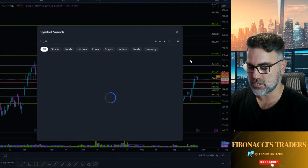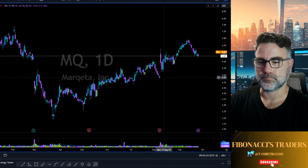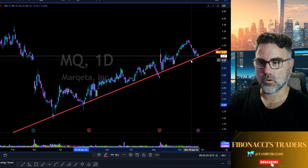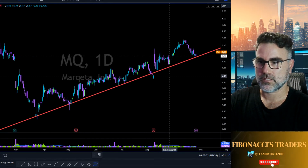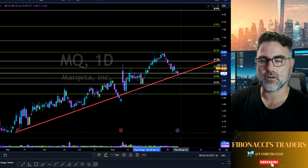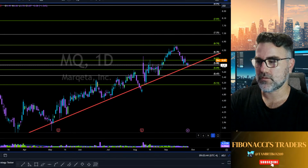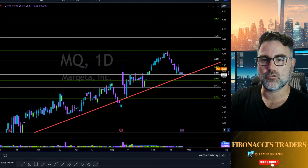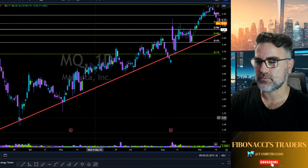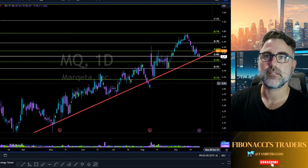MQ looks pretty bullish. MQ looks nice. Marketa. We have this uptrend line that's holding very nice. Thank you for bringing this up. Long continuation above 610, and then we have all the levels to the upside. And if you are long already, use this trend line with a combination of ATR and Fibonacci to manage your risk. Yeah, very nice. Thank you for bringing this up. Since March of 2023. Very nice.